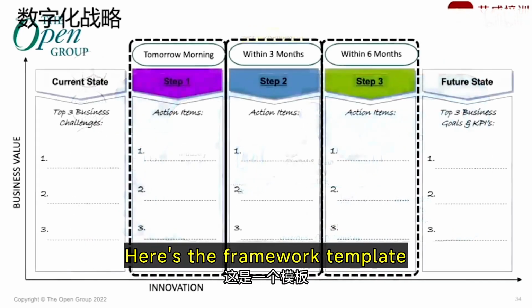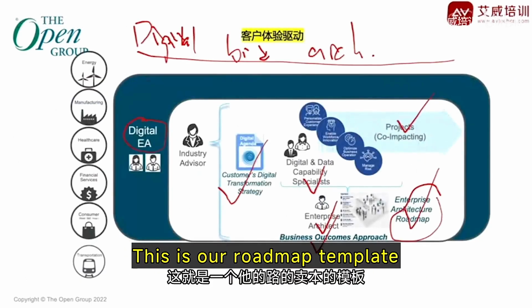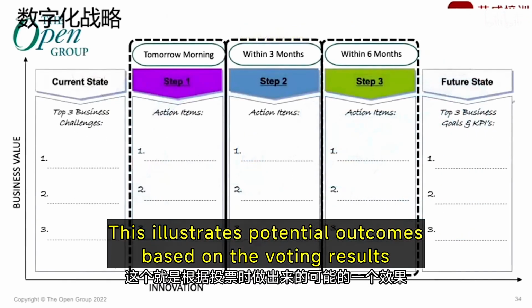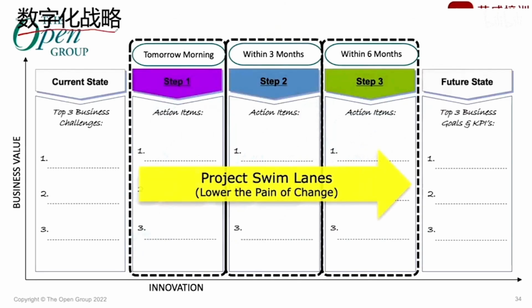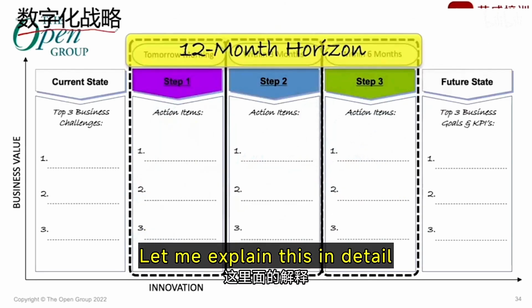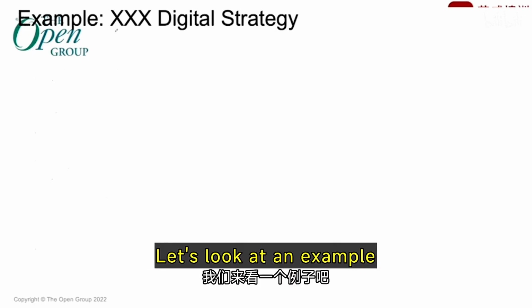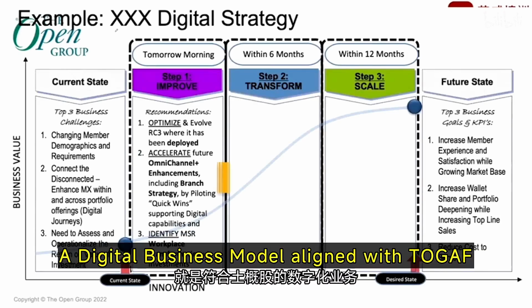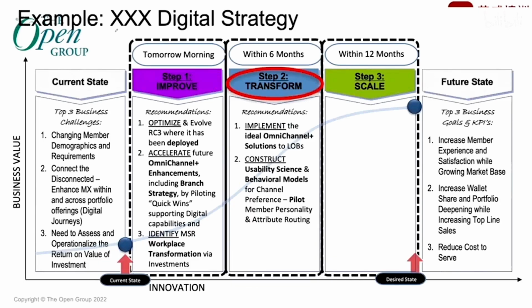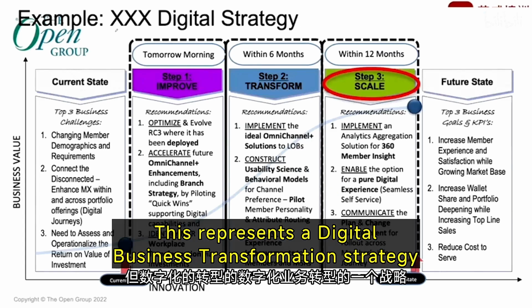Here's the framework template. Let me show you an example. This is our roadmap template. This illustrates potential outcomes based on the voting results. Alright, let me explain this in detail. 12-month planning horizon. Let's look at an example. Here we have a digital business model aligned with TOGAF. Reference model. This represents a digital business transformation strategy.